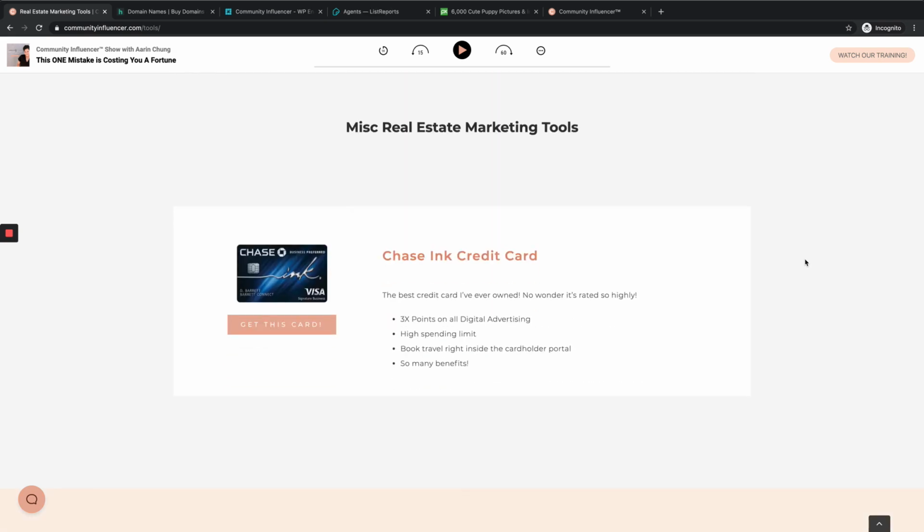Okay. And then the last tool I want to talk about here is just the credit card. I get questions about this all the time. I travel a lot. I'm probably in a new city at least once a month or at least once every 2 months. And I cannot recommend this card enough. You get triple points on travel, but you also get triple points on digital advertising. We spend a ton of money on Facebook, and we're starting to do YouTube, and we've also done Pinterest and Instagram and, you name it, Google ads. So basically every time a dollar goes out on this card, we get 3 points.